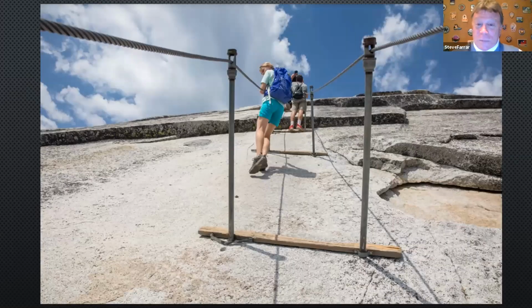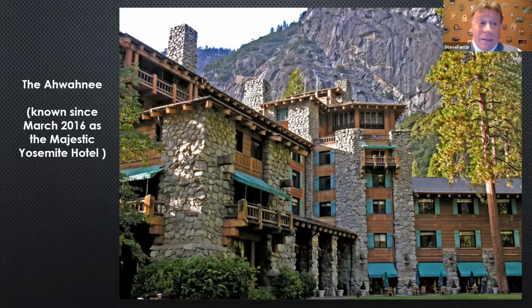And what goes up, it's much easier actually to back down the cables. So it's a fun experience. The Ahwahnee.